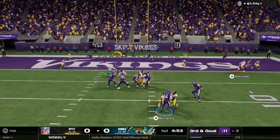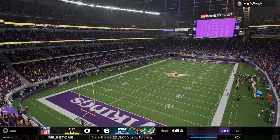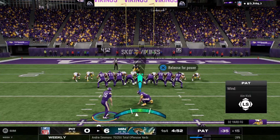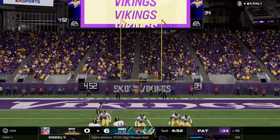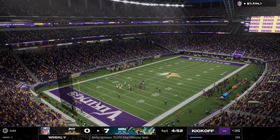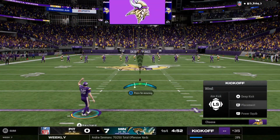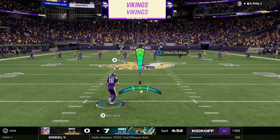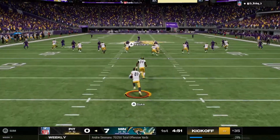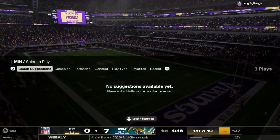3rd and goal, McCarthy. And this time he is in. Aaron Jones, his 3rd touchdown now on the year. And the Vikings will claim the early lead as they're on the board first here tonight. Extra point right down the middle. And it's now a 7-0 game. Set now to kick this one away, and off it goes. And out a little across the 25 to the 27.